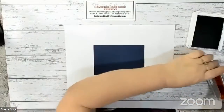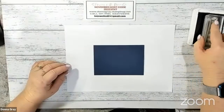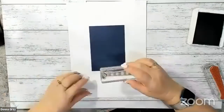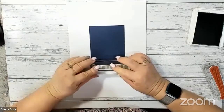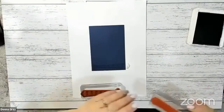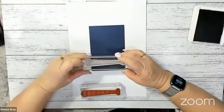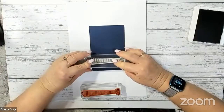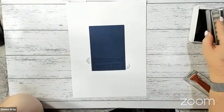All right, so what I'm actually going to do is ink up this tie. And I'm probably going to stamp it this way so I can get a good look at it. I'm going to stamp it straight down on there, so I want to see part of that. Then I'm going to ink up the other spotty one and stamp it up the other way. We're just going to keep alternating with the ties.